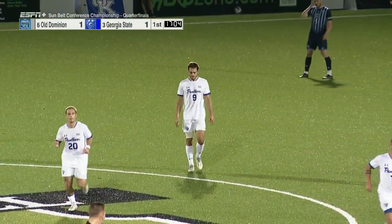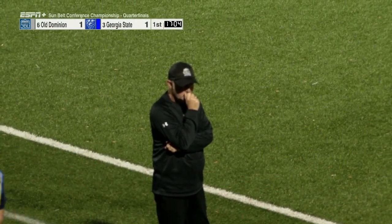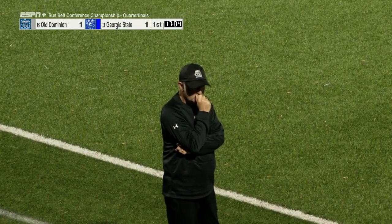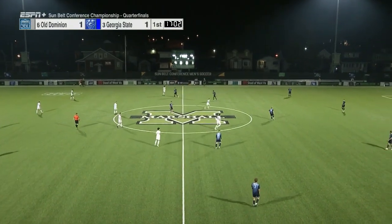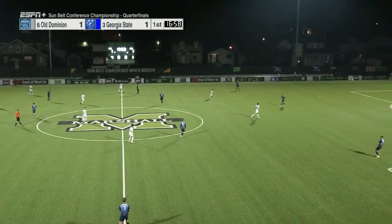Checking in for Georgia State, number 14, Brian Silva. Number 23, Carlos Luna. Brian Silva, Carlos Luna on for the Panthers, who in the blink of an eye pull even at the restart, 1 apiece.